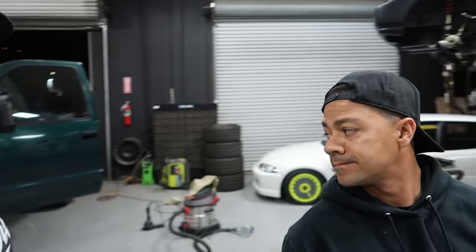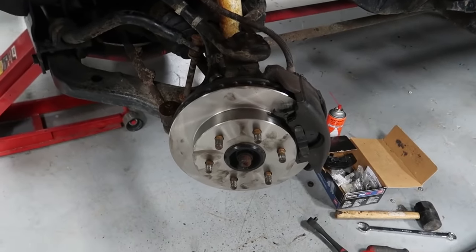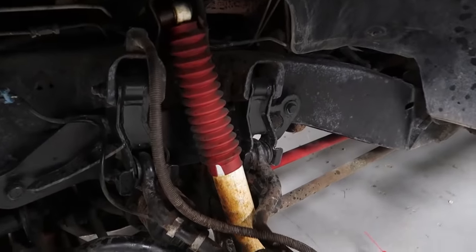Ricky, you made quick work of that, dude. Yeah, I'm impressed. So the brakes went right on. Still gotta hit them with some brake parts cleaner and get them ready. Ricky's moving on to the shocks now. As you can see, these have seen better days.